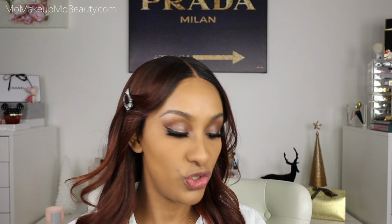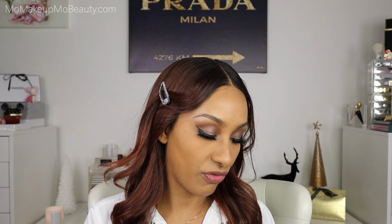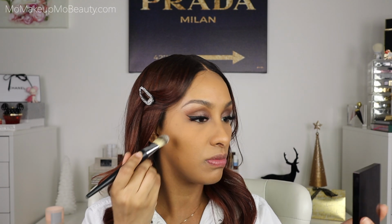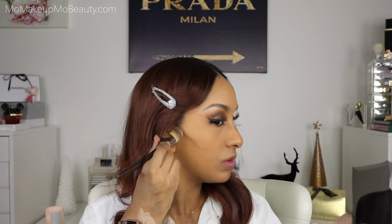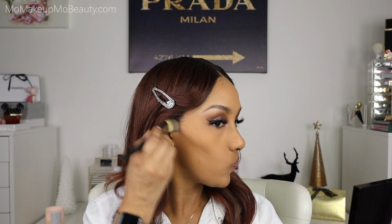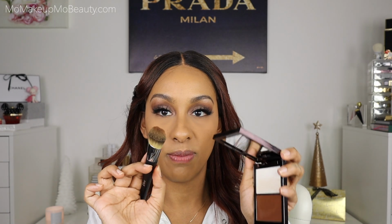I pulled out my Dior foundation brush and I'm going to go into the contour because I figured the shape is a little bit better than my Marc Jacobs contour brush. A little bit thinner. And it's synthetic. It's really soft. I don't know if they still make this one. I've had this for a while now. You need the smallest amount. I literally just swipe once.